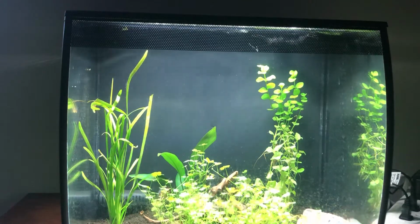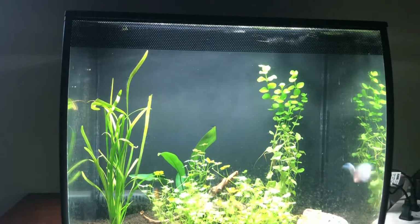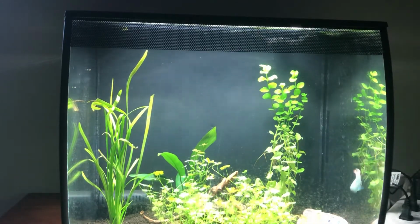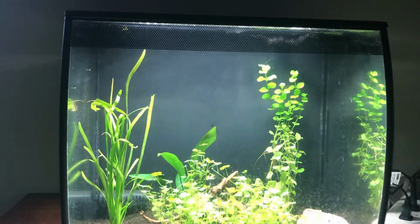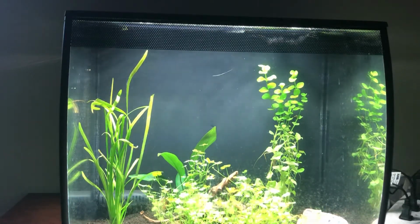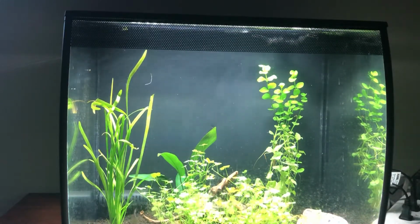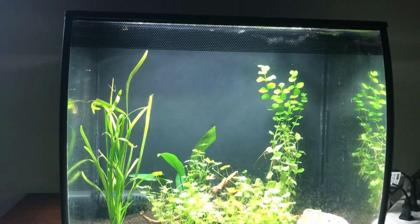I'm going to do about a 15 to 20% water change here, probably in about 3 days, since I did a water top off yesterday. I hope that the Gouramis' fins completely grow back here in the next few days and heal, which I think they will. And it's just been nice enjoying watching them in the tank and them explore.